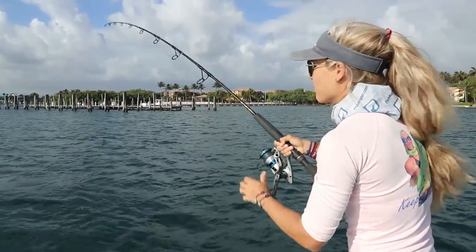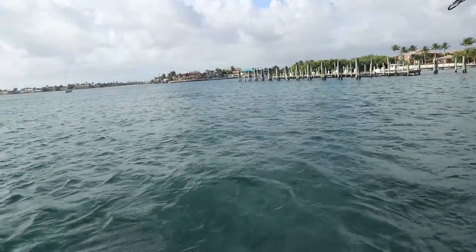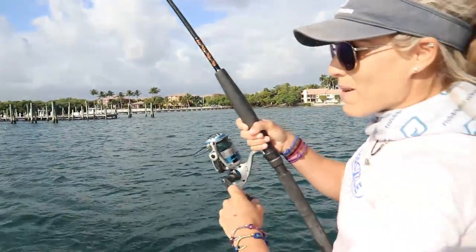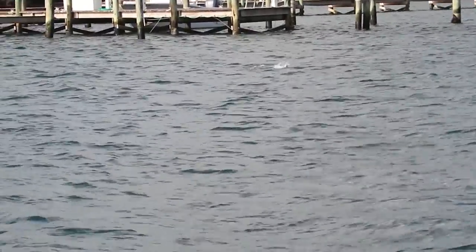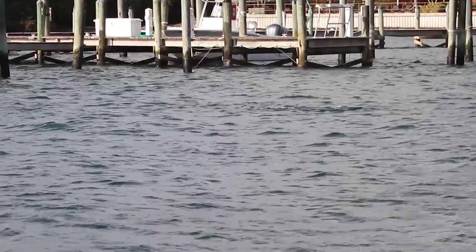So that's awesome. We got our goal. Well, I don't want to jinx it right now. Not jinxing anything right now. He is hooked up, ate a nice size mullet. And this tarpon was kind of just playing with it forever. It was pretty funny, but he eventually ate it.